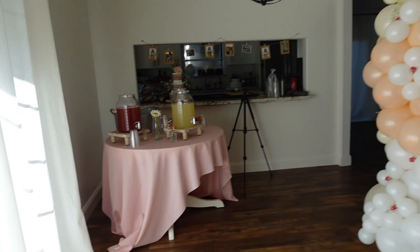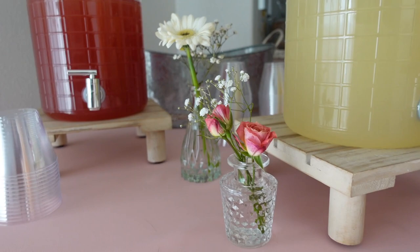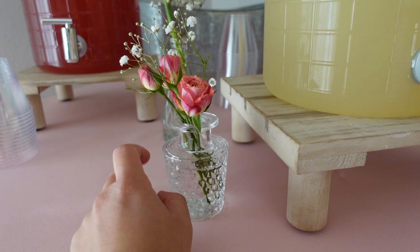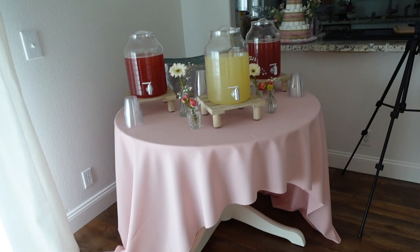And then my mom and I set this stuff up last night, just little lemonade stands, and the little flower arrangements turned out so much better than I could have hoped. So I'm really happy with them. I'll try to link as much as I can for you guys, but these I found on Amazon. They were a set of 25 and they're all different and unique, and I just thought that was so pretty. And I picked up those flowers from Trader Joe's. So there's that, the little drink station.